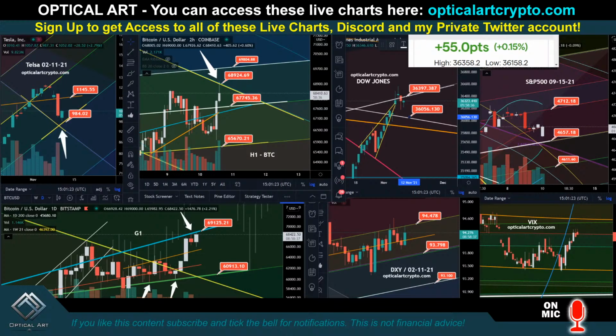Look, I give you price targets to potentially short and long. If you're hodling, it doesn't matter. Just stay in. I told you if the markets are bullish, Bitcoin's going to push up.